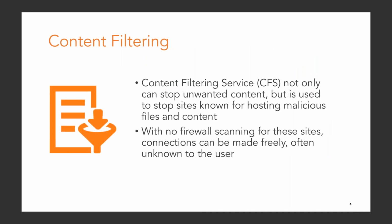Another one is content filtering service. And just to call out, traditionally we think of content filtering as unwanted content. Nobody needs to be looking at gambling websites while they're in the office. That's just not necessary. But really, content filtering is also used to stop malicious websites, not just something that's borderline or potentially objectionable. They're used to block known sites that provide malicious files and content. Something like, hey, they want to steal your login credentials, or they want you to download a malicious file that's posing as something different. So content filtering is not only a content service, but also a security service.